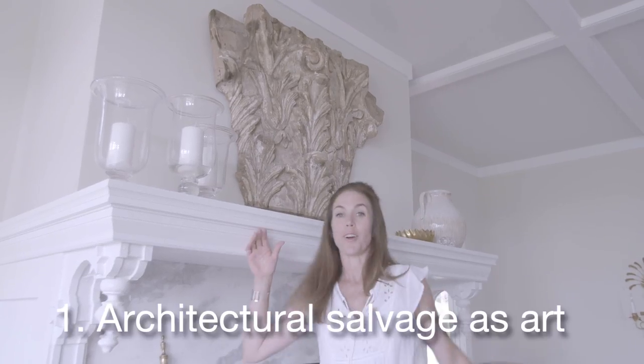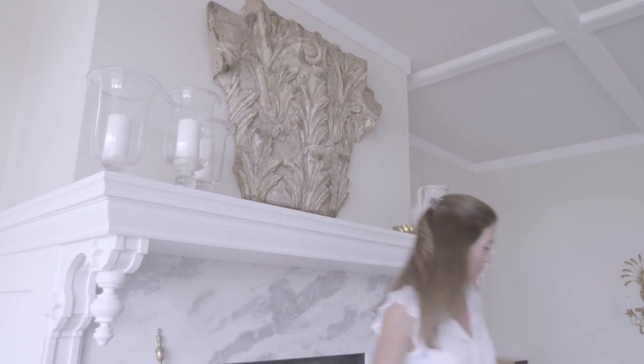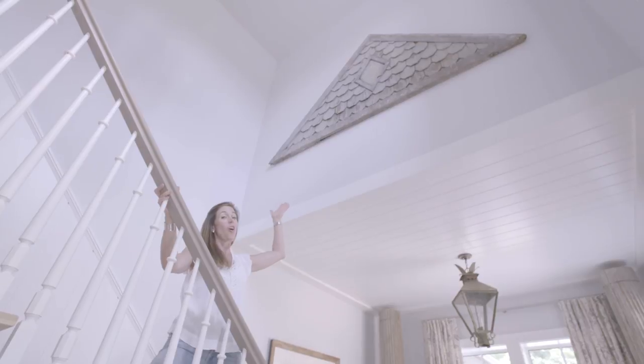Number one, use architectural salvage as art. This is a piece of a massive capital hung on the wall. Columns in singles or in pairs. A discarded Victorian house gable looks awesome on a big blank wall.